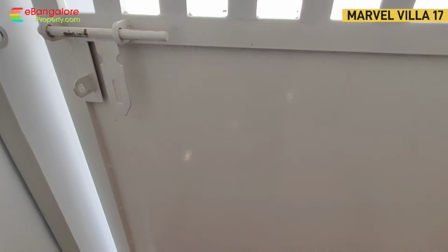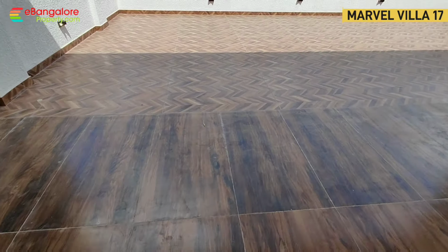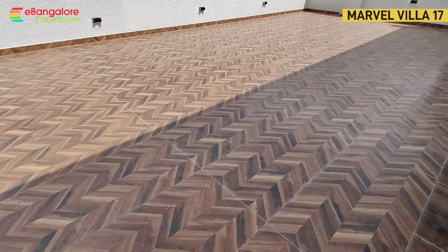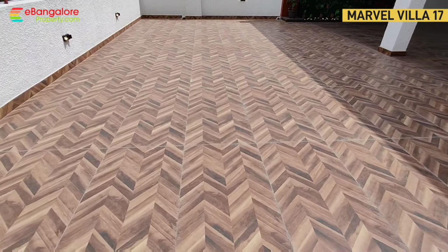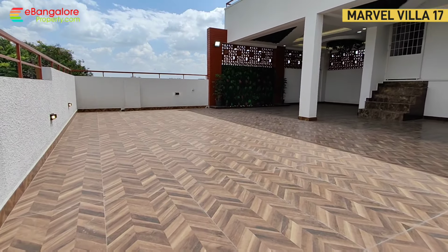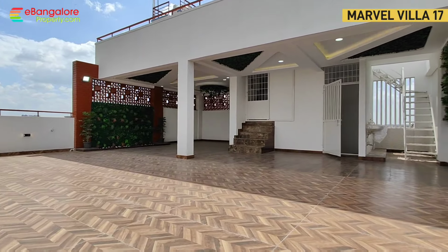And this is the terrace floor, beautifully decorated with wooden finish laminated tiles. Lighting is given, vertical garden is provided, gazebo has been made, hand wash basin for family get togethers and parties, lift room is also there. Further above, open terrace is there.